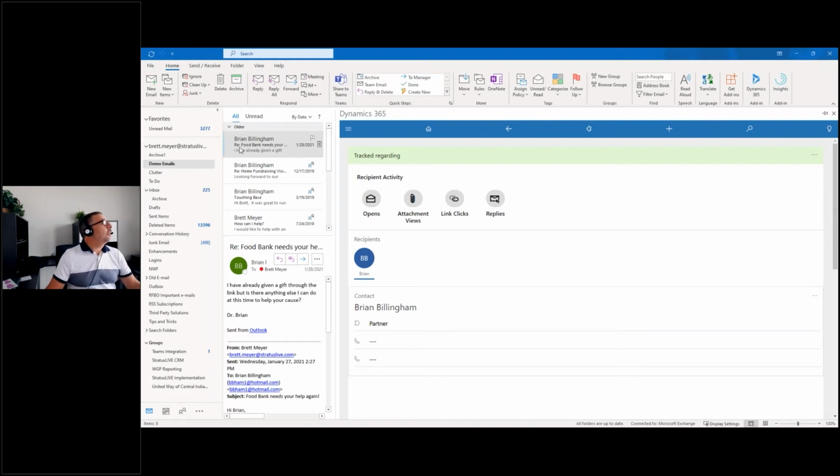So in this example, I'm on a donor email. It's already in the system, and I can see that this is already tracked. And tracking basically means that this email itself is now integrated into the StratusLIVE system.